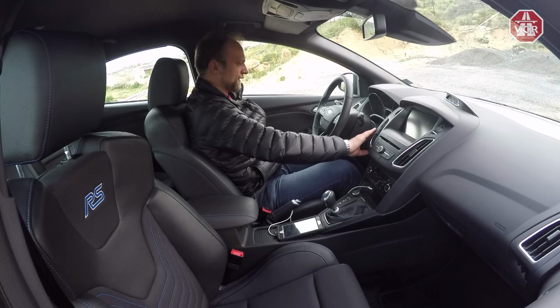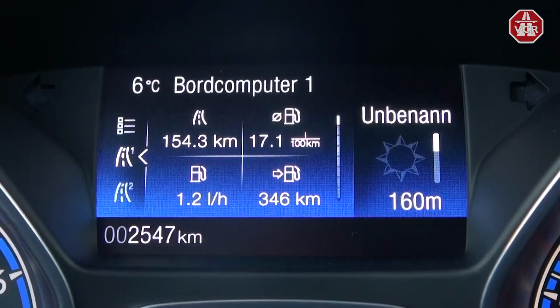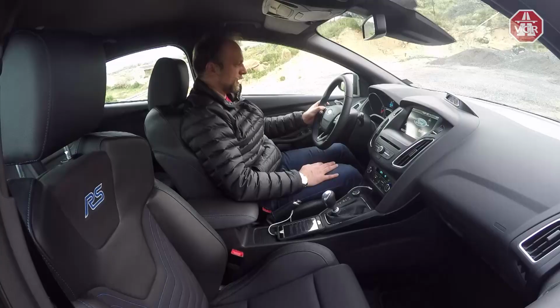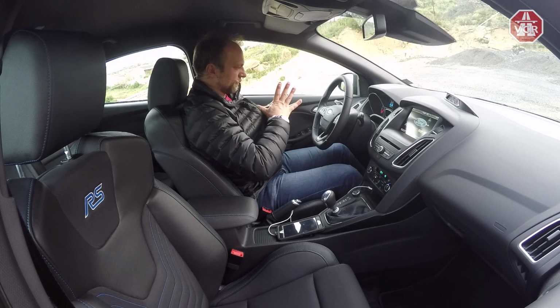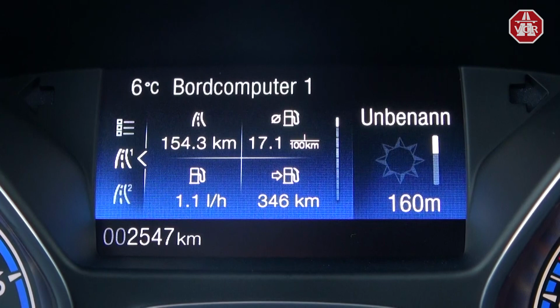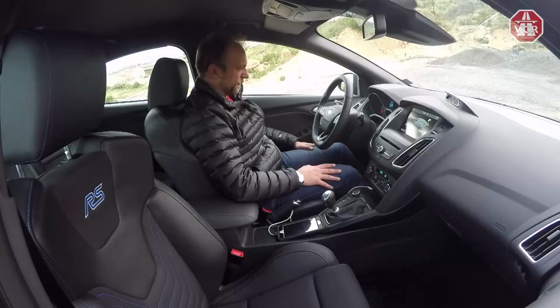Above this, we have a little display, could be much bigger for my taste, for the board computer. Here we got different settings. So, first of all, it starts out with a cluster of information. So we've driven 78 kilometers so far. We have an average fuel consumption of 19.9 liters on 100 kilometers. Currently, we are not wasting any fuel, and we have a reach of 237 kilometers left.